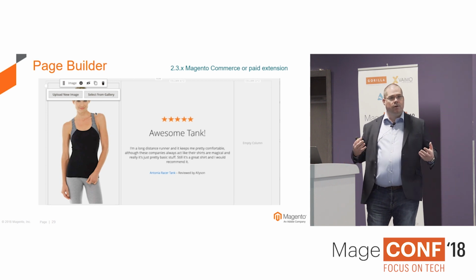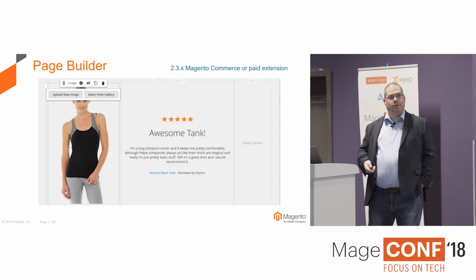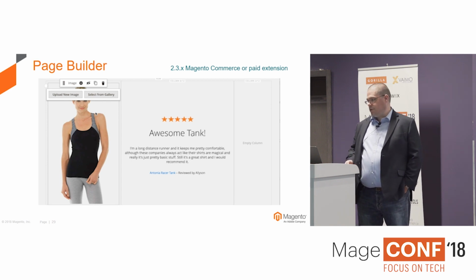So we recognize the value of it. We're including it with Commerce, but we're also providing that ability for any merchant to purchase it, even for using on open source.